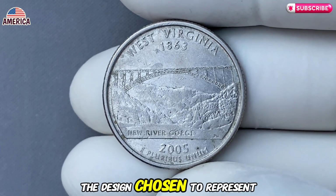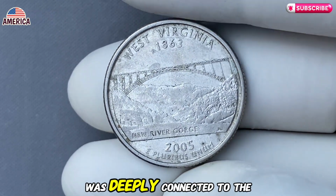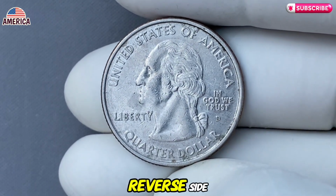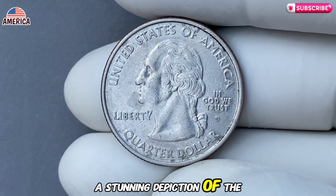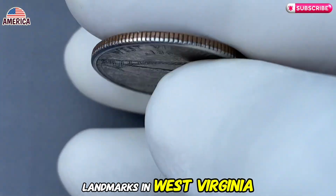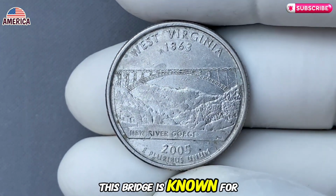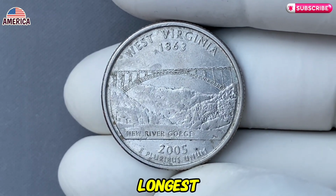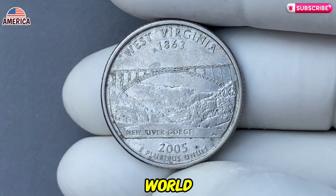The design chosen to represent West Virginia was deeply connected to the state's rich history and natural beauty. The coin's reverse side features a stunning depiction of the New River Gorge Bridge, one of the most iconic landmarks in West Virginia. This bridge is known for its breathtaking height and stunning architecture, and it's one of the longest single-span arch bridges in the world.